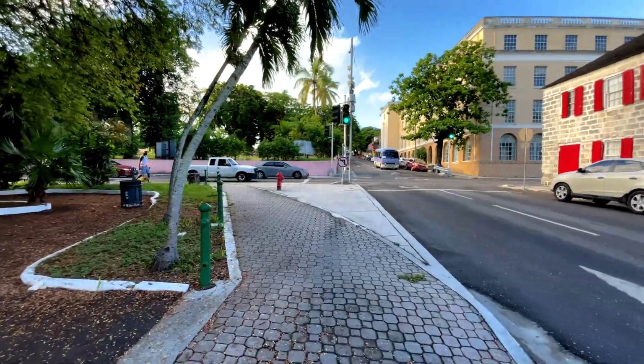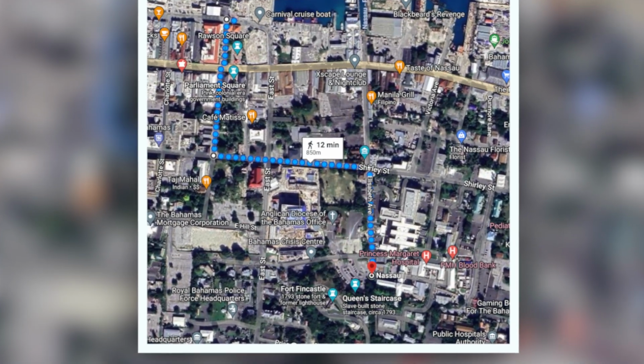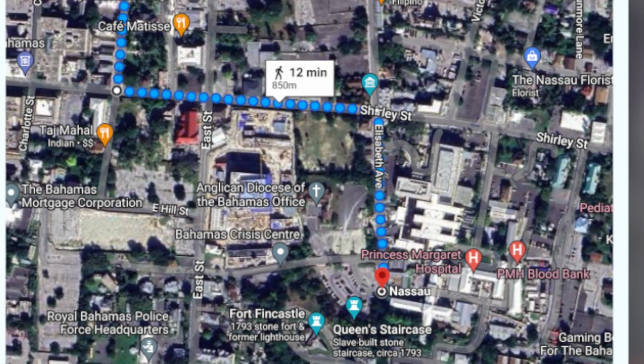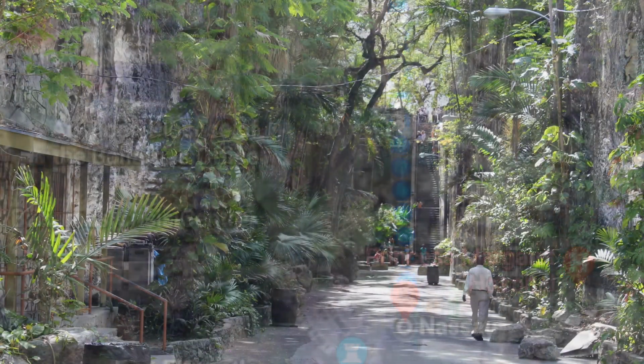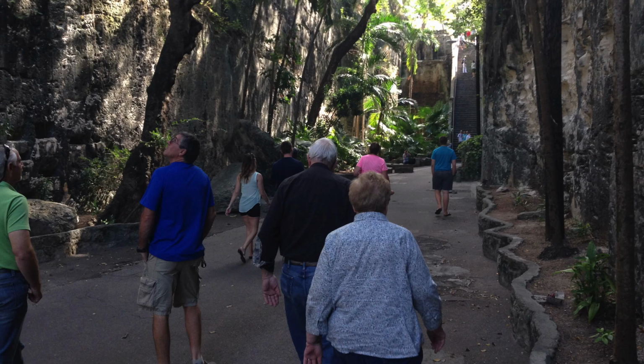Turning left here on Shirley Street and walking 2 blocks east and then turning right on Elizabeth Street and walking 1 block south, passing Princess Margaret Hospital, which will be on the left, you will come to the alleyway that leads to the Queen's Staircase.